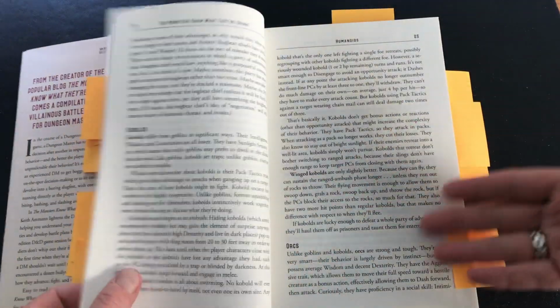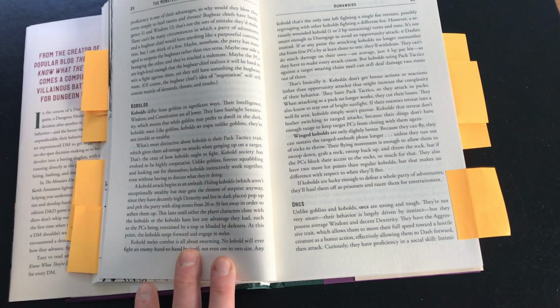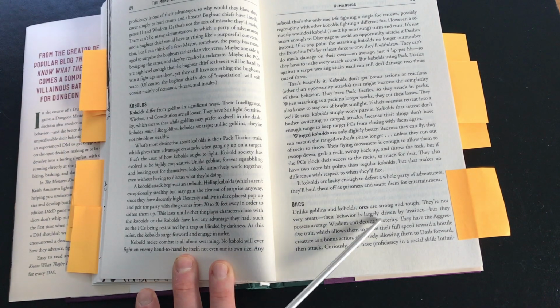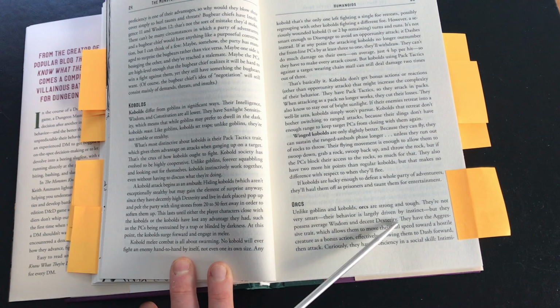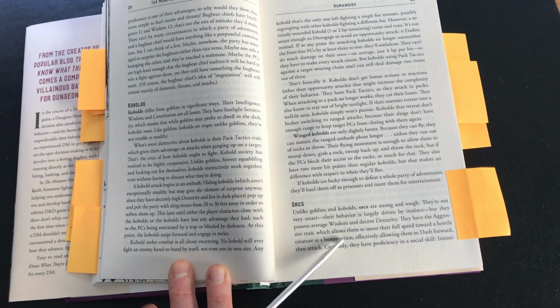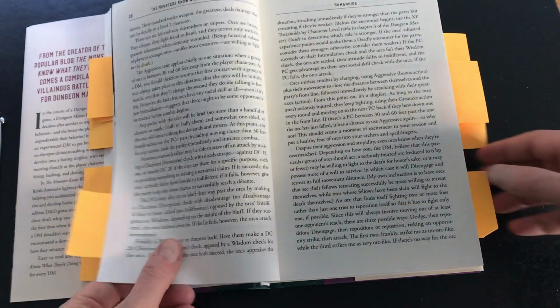In the humanoid category, we're going to turn to orcs. Unlike goblins and kobolds, orcs are strong and tough. They're not very smart. Their behavior is largely driven by instinct, but they possess average wisdom and decent dexterity. They have the aggressive trait, which allows them to move their full speed toward a hostile creature as a bonus action, effectively allowing them to dash forward. Curiously, they have proficiency in a social skill, and that is intimidation.